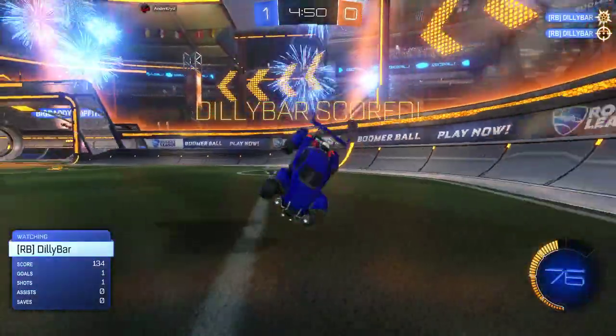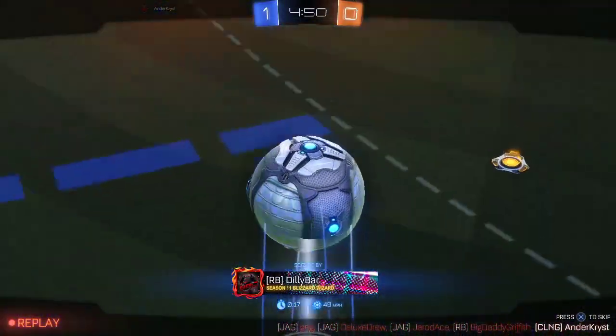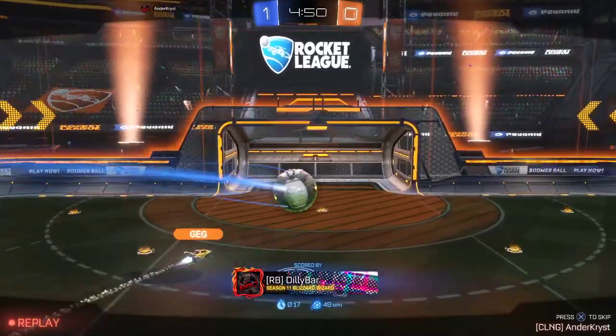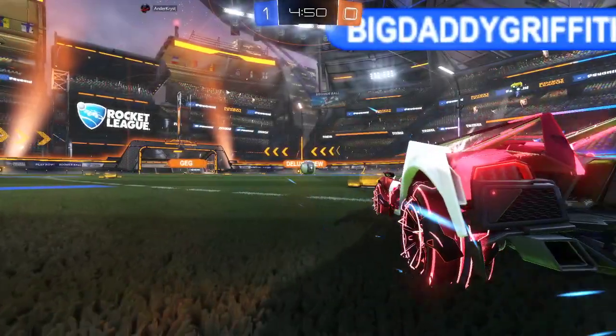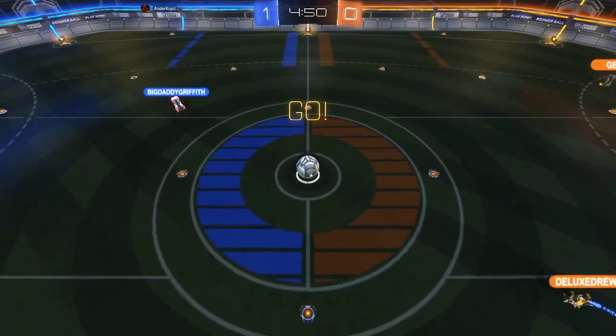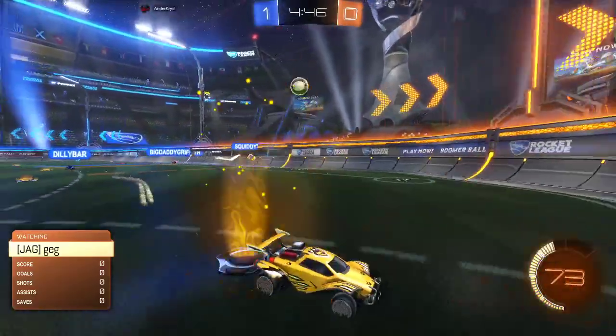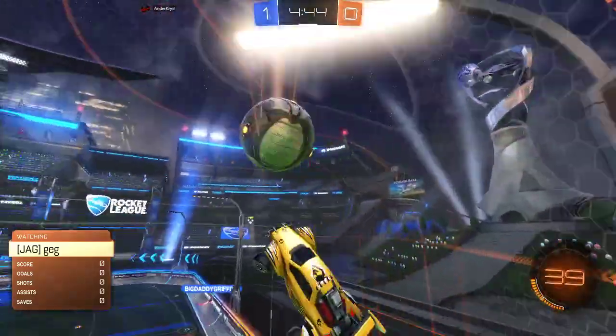And the long ball from Dilly opens up the scoring. Just barely beat the defender. And Geg could not get back there. So, 10 seconds into game 1. Red Bulls up top. Plenty of Rocket League to play. This is a best of 7 too.